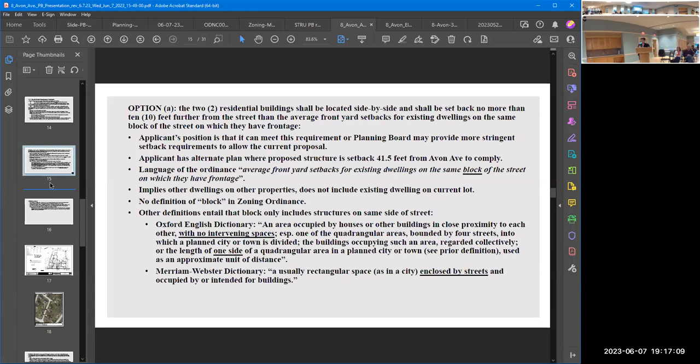If you decide that that's the criteria you want to use, I have a plan for you that's at 41.5, and I'll give it to you so you can see if it meets all the other criteria. So we believe it meets the first criteria, A. But on the other hand, if you want to use B, it meets that as well.